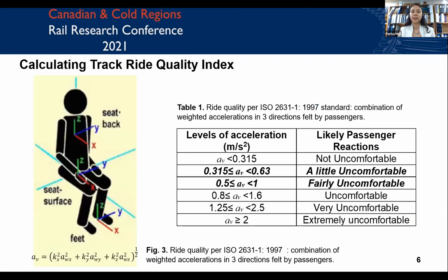According to the ISO 2631 standard, ride quality is the level of vibrations felt by passengers. In this research, I first calculated the combination of weighted accelerations in three directions, which is defined as AV or running RMS. The ISO classification for RQI is tabulated in Table 1. A little uncomfortable in this paper refers to ride quality values between 0.315 and 0.5 meter per square second, and fairly uncomfortable refers to ride quality values greater than 0.5 meter per square second.